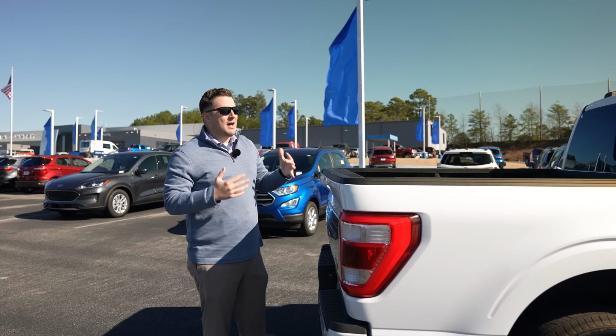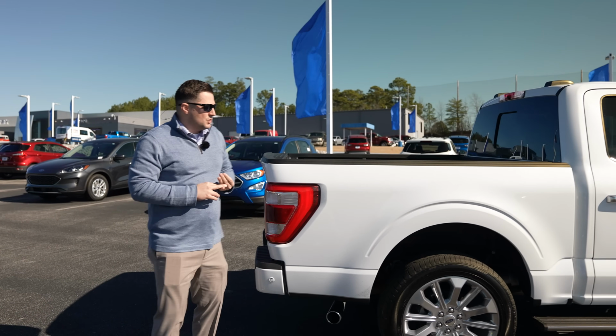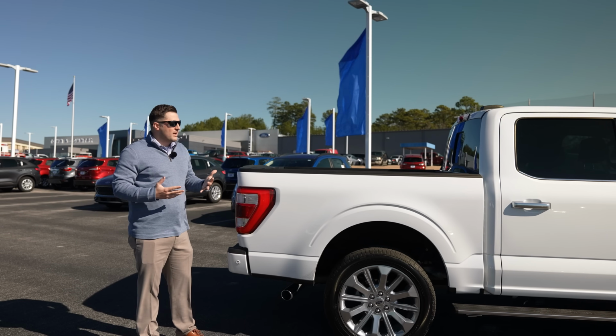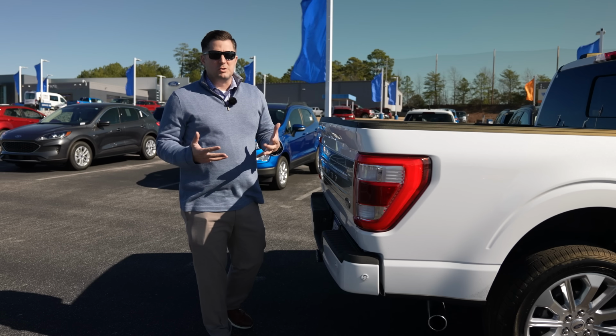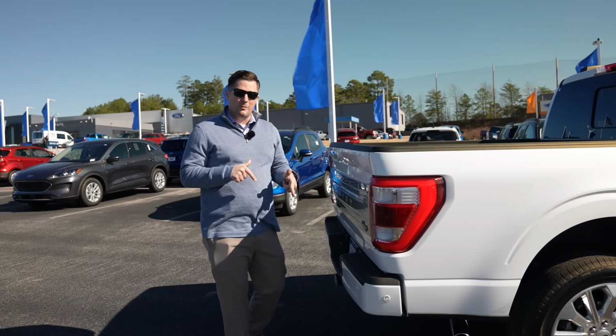But anyways, you've got plenty of power. You've got plenty of opportunity to work out of the vehicle. You've got the luxury elements. I don't know what else that you need out of a truck. Okay, so maybe I lied. There's plenty of other things you might want out of this truck, and it actually has those. So let's talk about those.